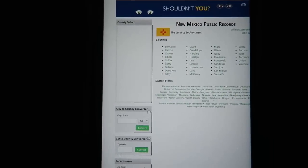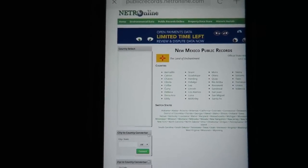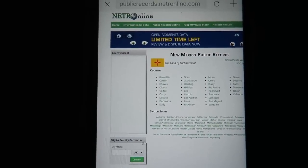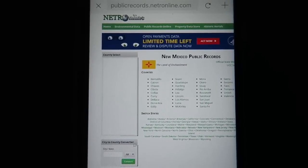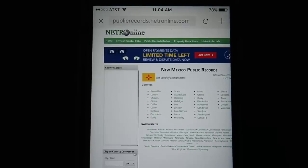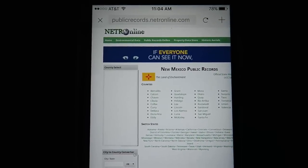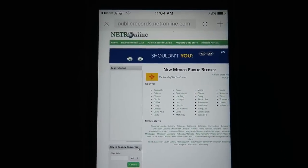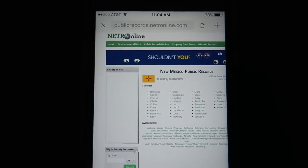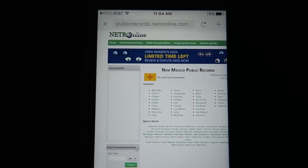It seems to respond really quickly to any website, especially public records where it's government-based and it's really clunky otherwise on a mobile device. So I end up using Puffin a lot as my web browser when I'm trying to browse the government websites, whether it's for property information or things like the recorder's office, that kind of data.